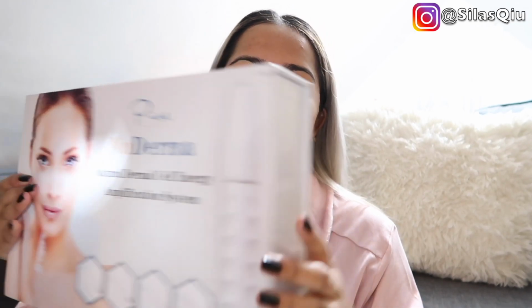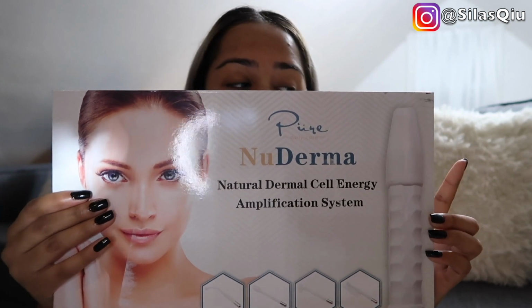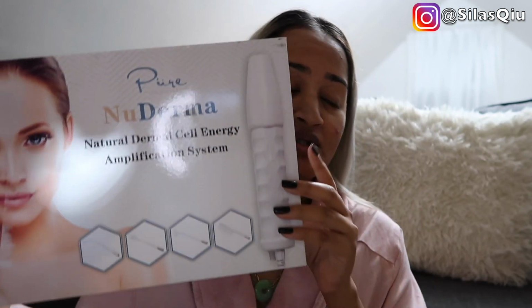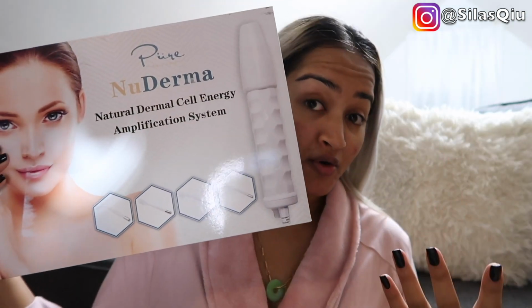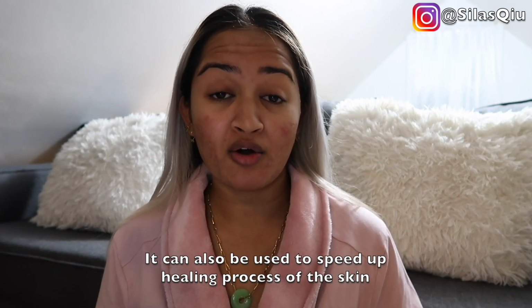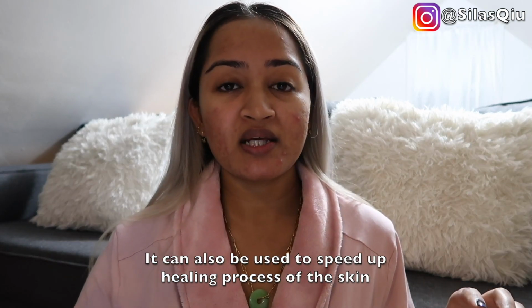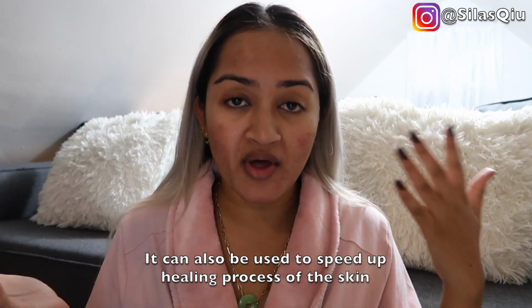So today's video is really exciting for me because we are going to be talking about this. This is a high frequency wand. Now this can be used for many different things. This could be used to help stimulate follicles, so for hair growth. It could also be used to zap away and kill acne off of your face. So basically it kills the bacteria that causes the acne, so it kills the acne.